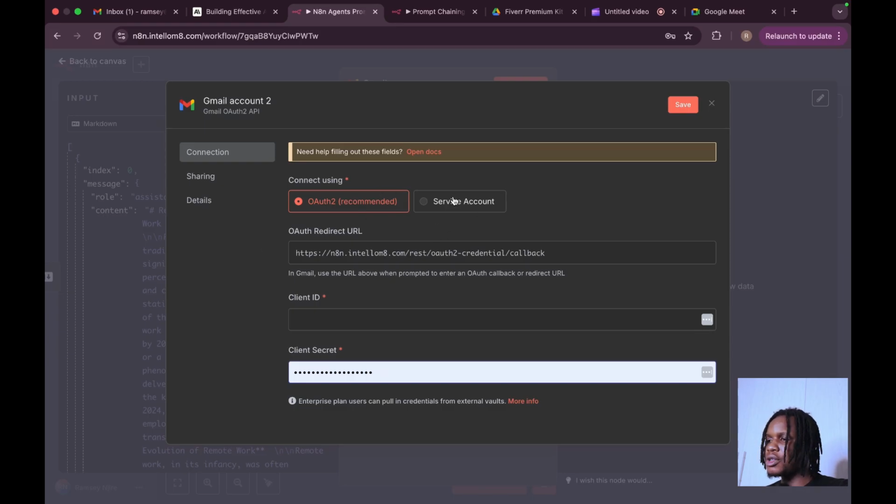But I can do the OAuth 2. This is the community version. If you are using the cloud version, it would have a little logo here saying sign in with your Gmail. So if you're using the community version, what you need to do is create an OAuth app in Google Cloud in order to get the client ID and the client secret. Again, I'm not going to go into the details of this. I'll leave a link to n8n's documentation on how to get that connection. But if you guys want me to make a video about that, let me know.